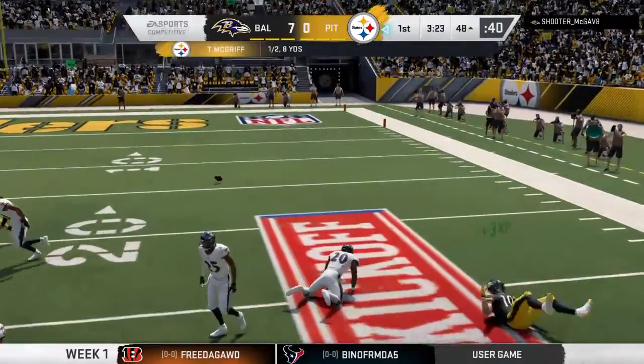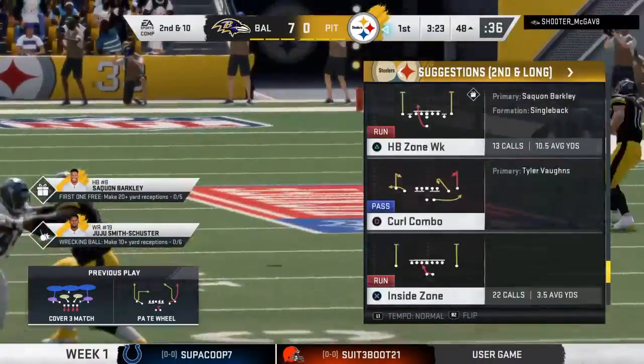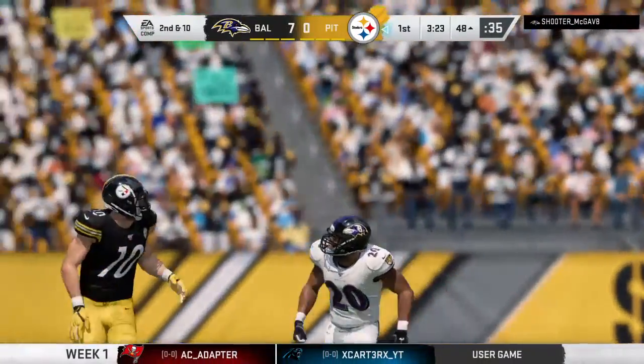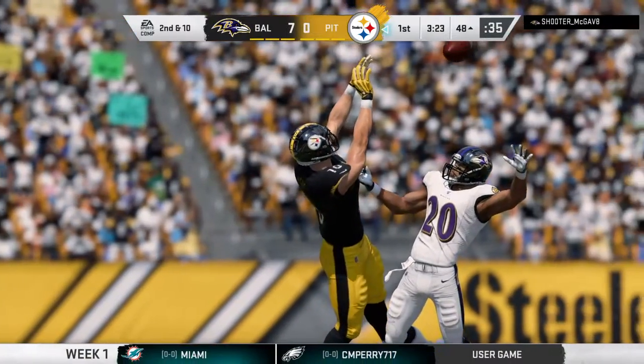And now a throw on 1st down there, but it's incomplete. Brandon, it looked like he had his hands on it for a moment, but let's face it, that was going to be a tough catch all the way because of the presence of the defense right there as he was trying to haul it in. Yeah, nice job to force the incompletion.